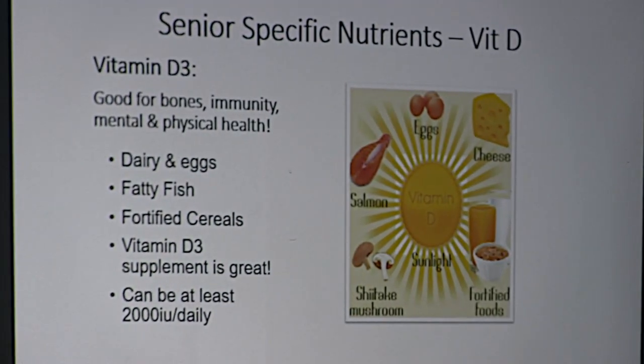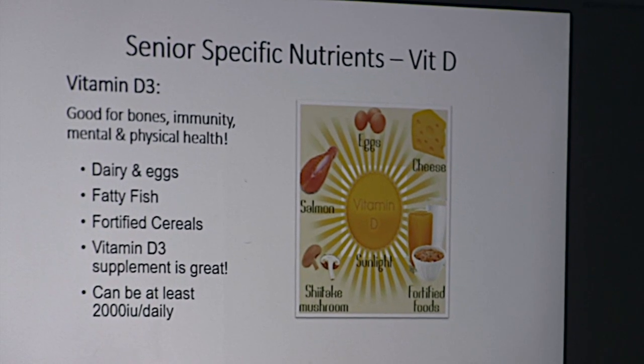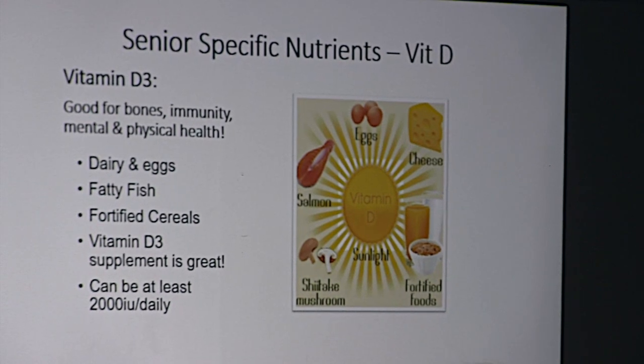Those are good. So also, see, we're talking about everything in this presentation is senior specific, right? Senior specific nutrition. So let's talk about vitamin D. Also goes along with healthy bones and with calcium. It's calcium's partner. Vitamin D is good for our bones, our immunity, and actually our mental and physical health. It also supports our neurological health, our nervous system. So what are good sources of vitamin D? Dairy, eggs, fatty fish, fortified cereals.